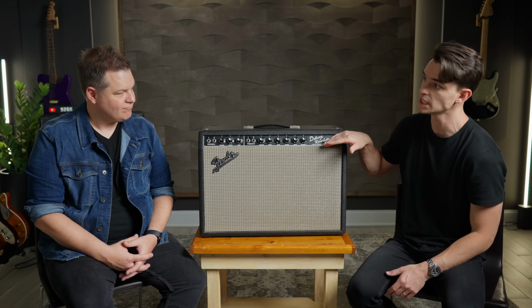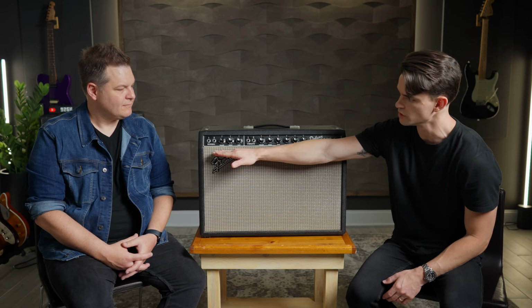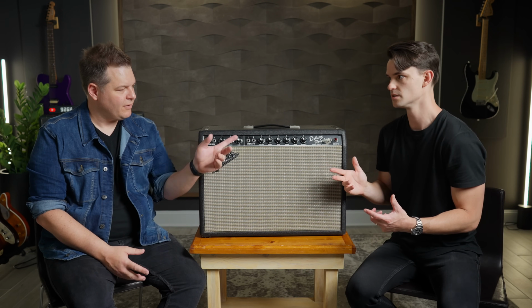You had a lot of players that actually preferred non-reverb Deluxes and Princetons because they had more headroom. So if you ran this amp on 10 on the volume on the normal channel and the vibrato channel, they would sound very different. The vibrato has more gain. More gain, and I think it's a little bit brighter.